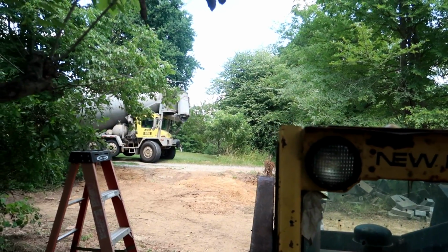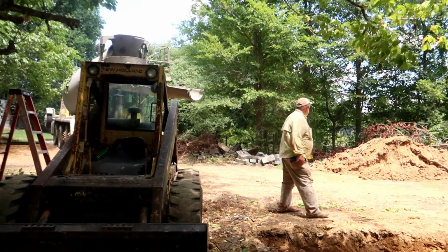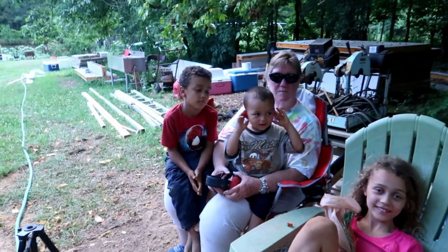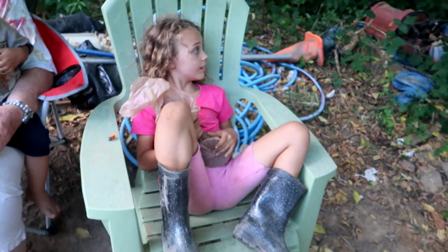And then came the time when the concrete truck came. What'd you think when you saw that big concrete truck coming? It was cool. While the concrete truck was backing in and we were setting up to get started on the work, the kids were hanging out with Nene watching, and they just loved watching that, didn't you? Yeah, we were so close. That's the closest I've ever been to a concrete truck.